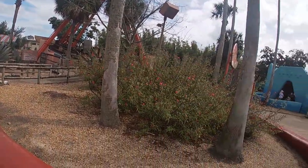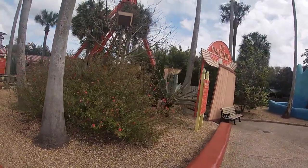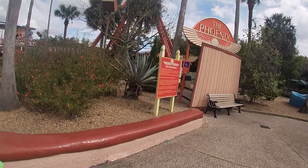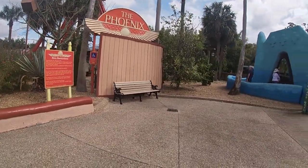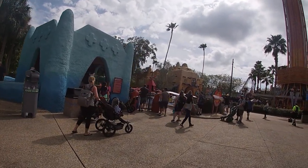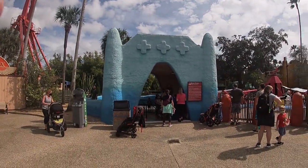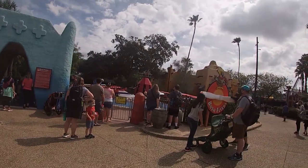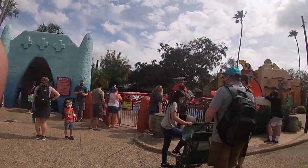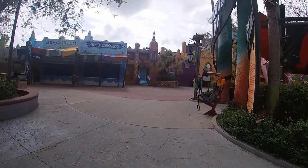Small little area, but yeah, it can fit a flat ride, maybe another kiddie ride like the Busch Flyers. And yes, it's Friday, but kids are out of school today. Yay! And we're gonna hop in line. I have to get a time.